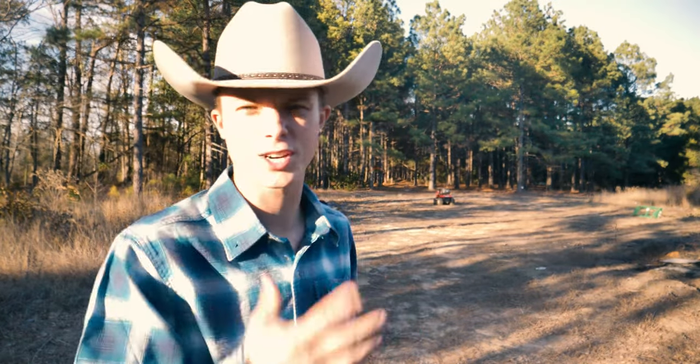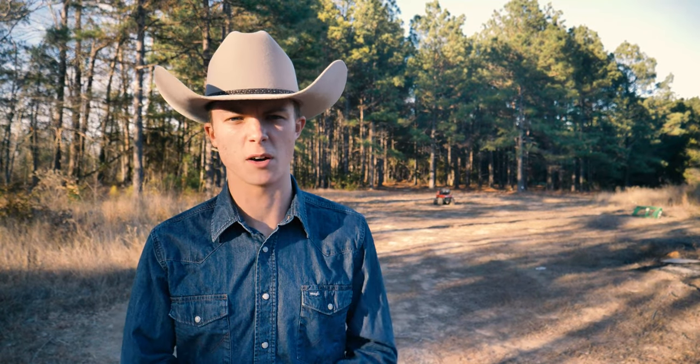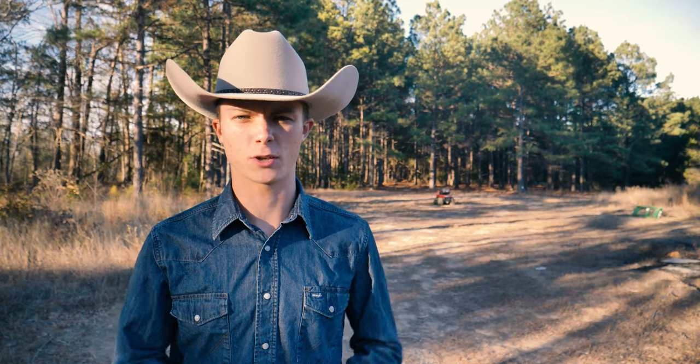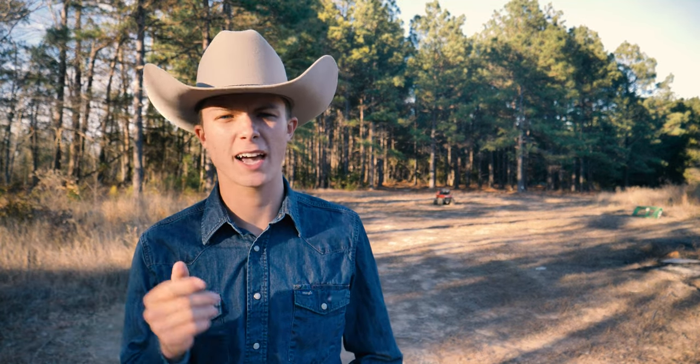All right, on to shirt number five. This is shirt number five. I personally own this shirt, so there you go. This was on a super killer deal. Right before we went on the cruise, I bought this shirt. This is a Wrangler jean shirt. My thoughts and opinion on the shirt, I really, really like it.